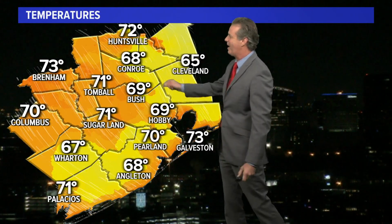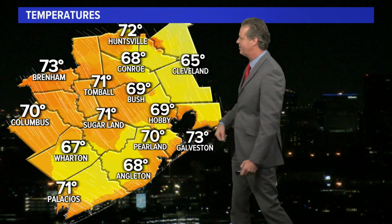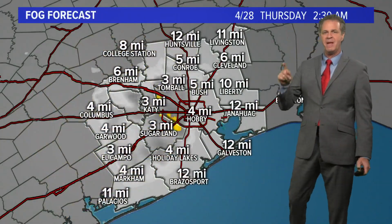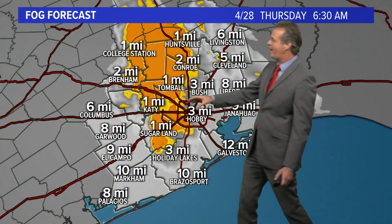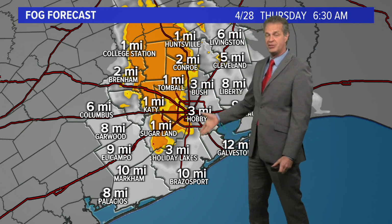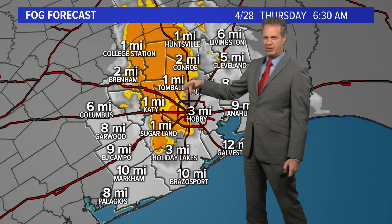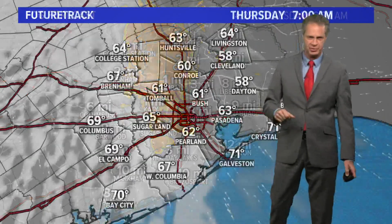It's 69 at Hobby, Conroe 68, Pearland is 70, Galveston 73, Sugarland is 71, Wharton you're at 67. There might be a little bit of patchy fog as the moisture increases overnight and we drop down into the 60s for lows. If you encounter fog, use low beams. Be very careful in those school zones tomorrow morning.